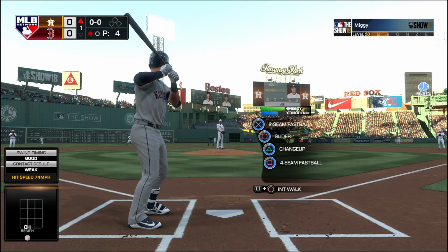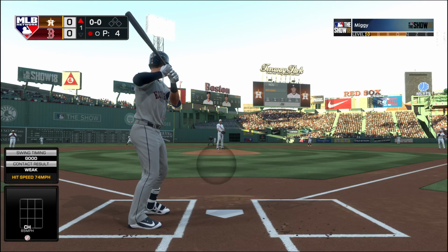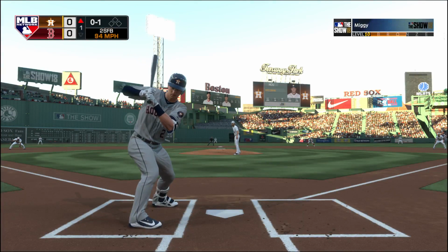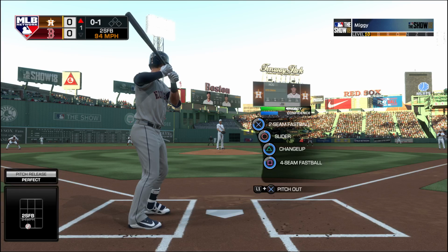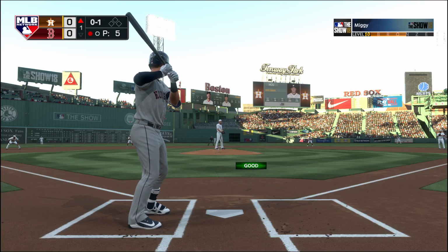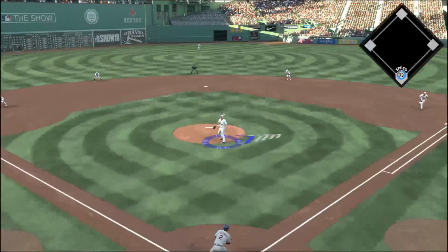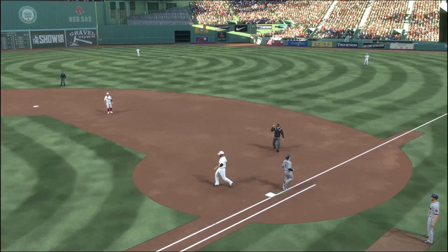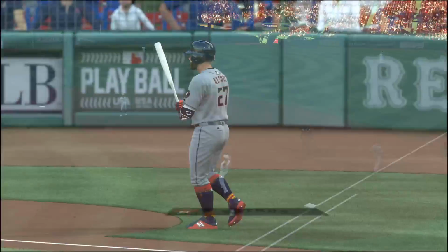Next up for the Stros, Alex Bregman. Third baseman, number 2. He's ready. Here's the first offering. Takes a knee-high fastball. Hit weakly back to the mound. On to Moreland, and that's in time for the second out.